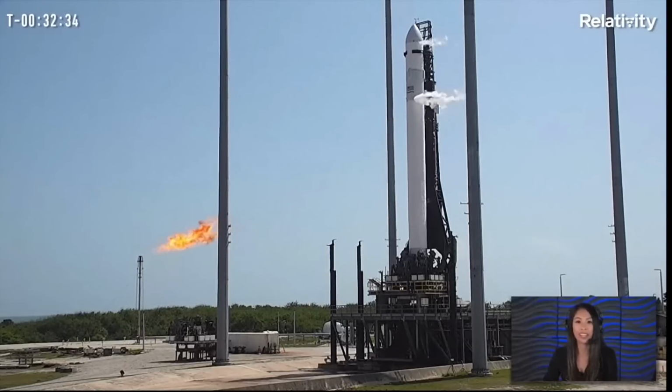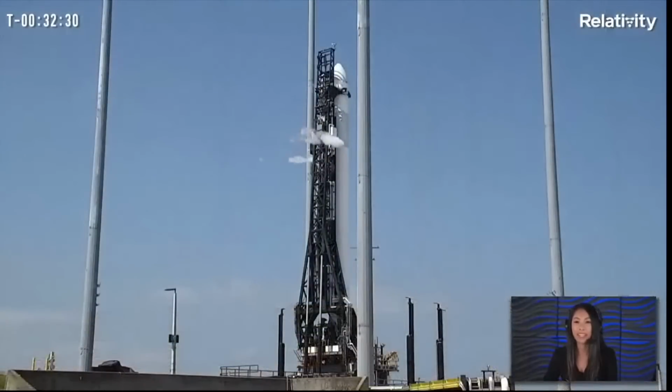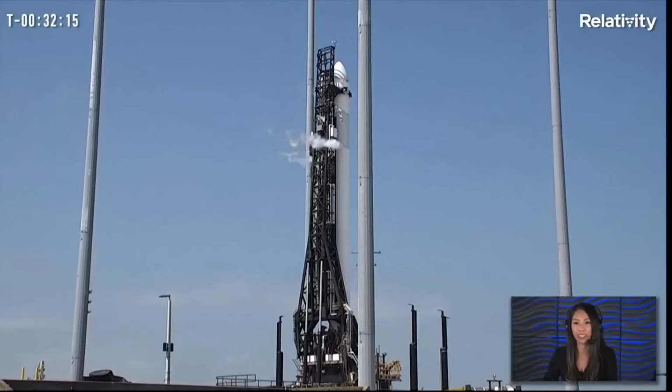And it all started through manufacturing at our Long Beach factory. This is where we print and build our rocket. We build and print in sections of the stage for the tanks as well as the domes that get printed using the wire arc additive manufacturing. These are then integrated together, and then the stage is taken to structural testing.